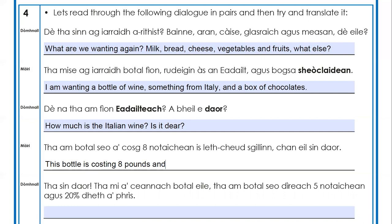Ochd notaichean is leth-chiad sgillinn and 50 pence. £8.50. Chan eil sin daor, that's not dear, that's not expensive.